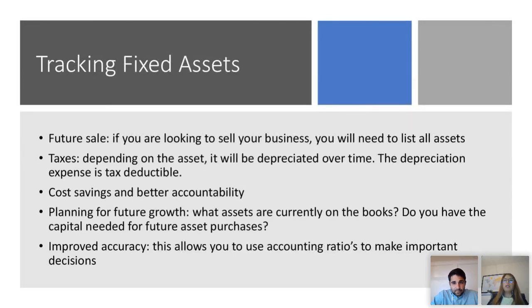So, why should you track your fixed assets? Maybe you're looking to sell your company in the future and you want to list those assets and have that on the balance sheet so that the valuation for those assets is taken into account. Taxes, it lowers your tax liability. And who doesn't like that? So something that you should be thinking about, right?